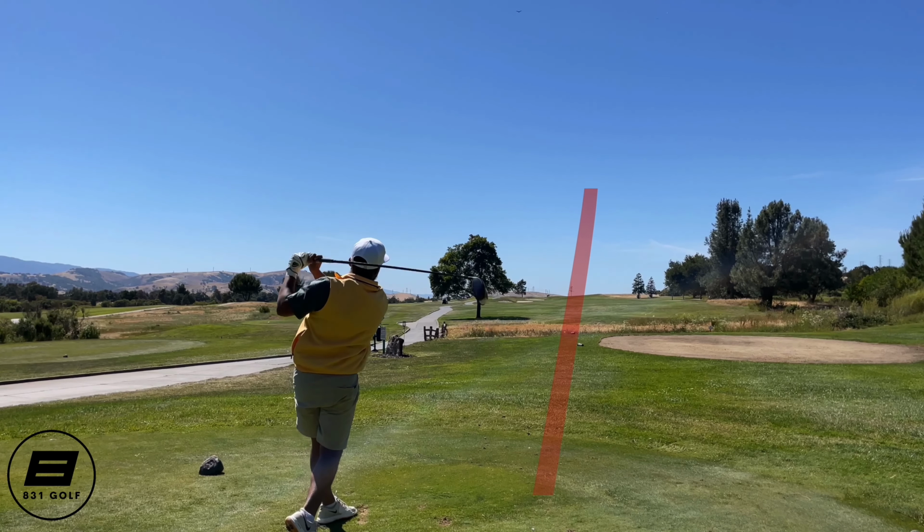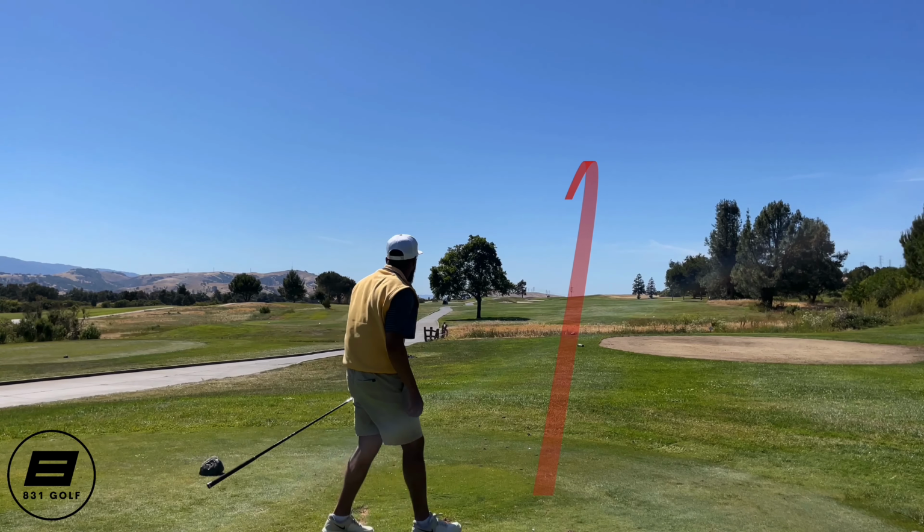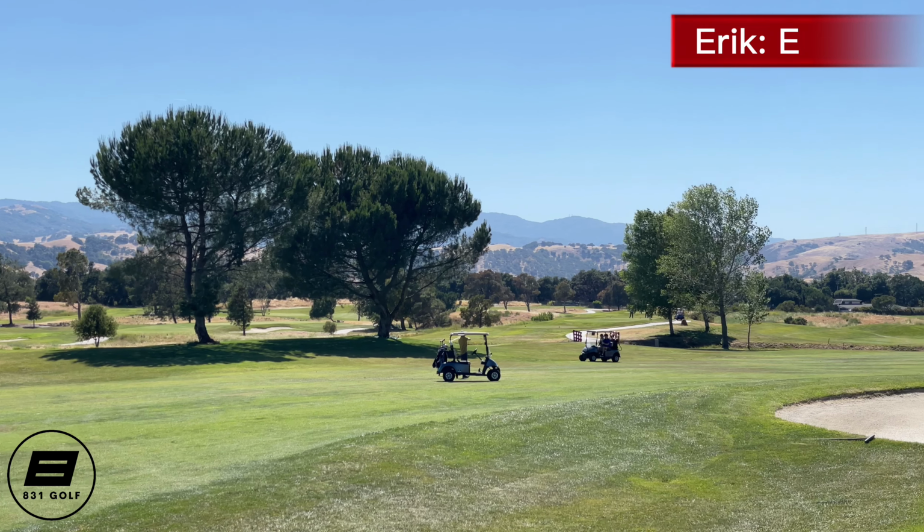Hole number 10 is a 388-yard par 4. We're going straight into the wind. Today was a very, very windy day, so sorry about the audio if it gets a little bit annoying.